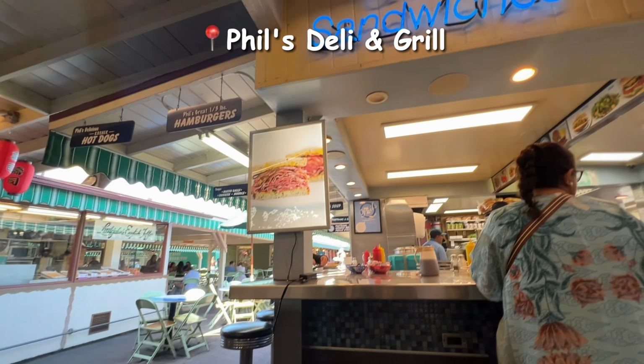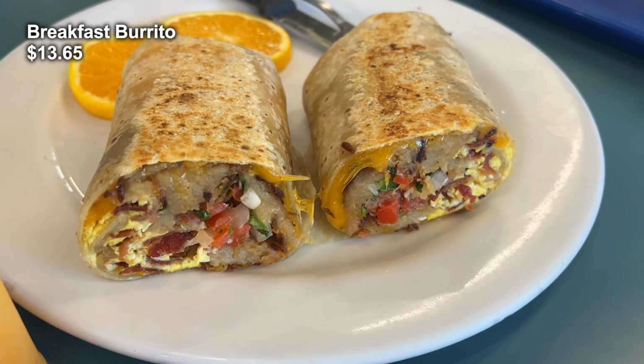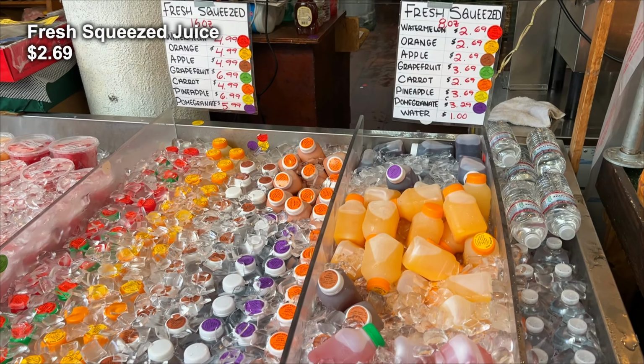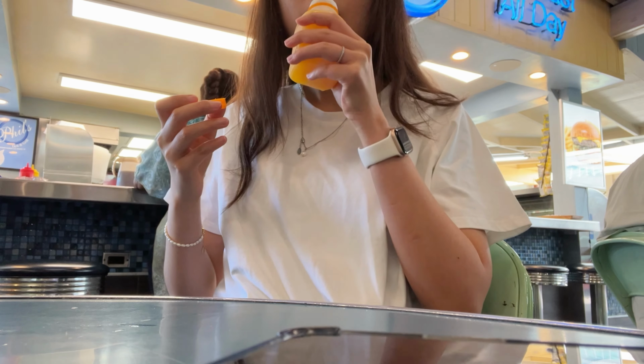We also stopped by the deli and grill corner and got a breakfast burrito packed with ingredients and perfectly seasoned. We had it with freshly squeezed orange and watermelon juice from Farm Boy, and the juice was so refreshing. I could tell it was made from 100% fresh fruit.